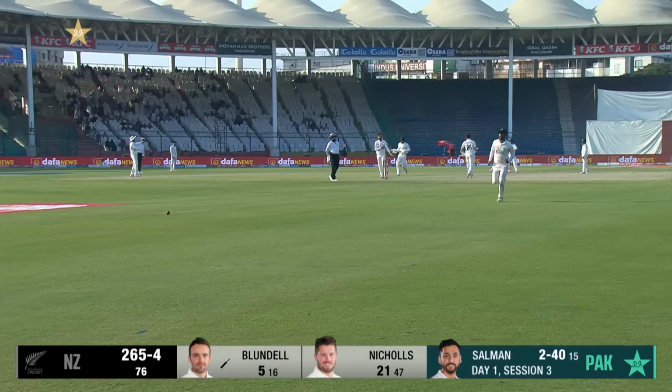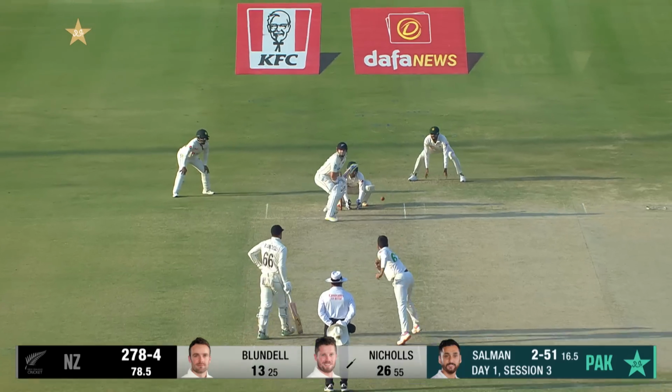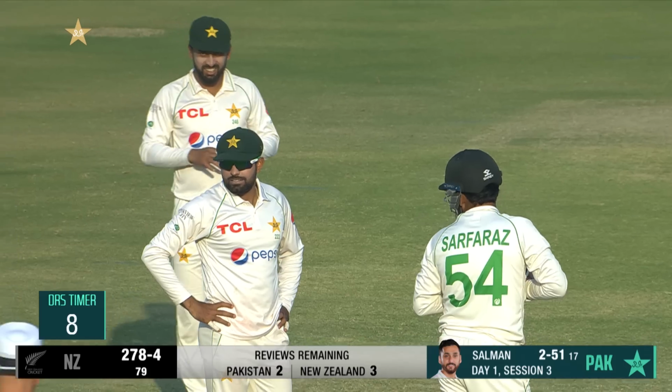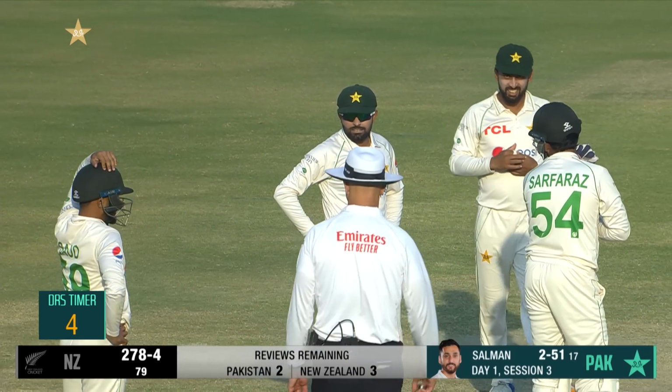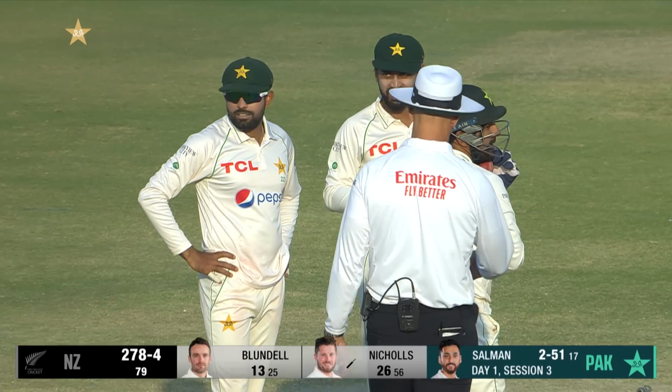Down the track, and he gets good bat on that. Half appeal. There's more from Babar behind in the slip cordon. No one else really went up. Oh, he's gone for it. With 2 seconds to go, we're going back up.